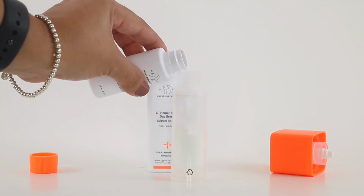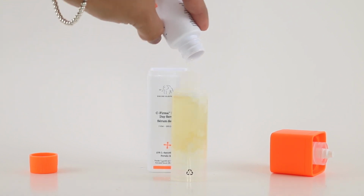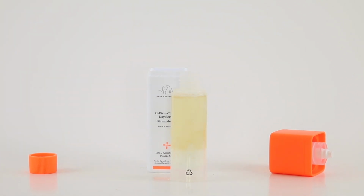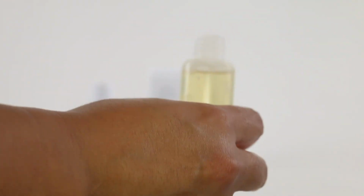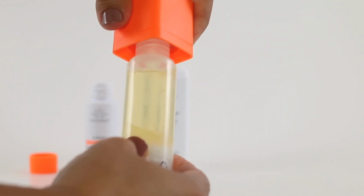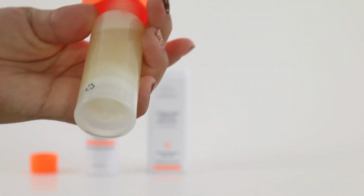Another Drunk Elephant favorite is the Drunk Elephant C-Firma Fresh Day Serum. I loved the DIY aspect of this product to maintain its freshness until you are ready to use. With vitamin C products, I definitely suggest that you use it immediately after opening, as they can go bad after about 6 months. My absolute favorite thing about this serum is the pumpkin ferment extract to enzymatically exfoliate the skin as the product sits over the skin throughout the day.